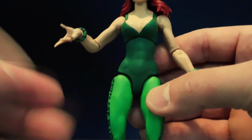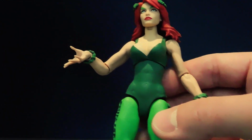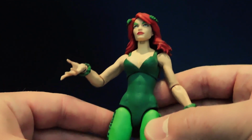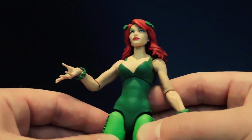Her hips kick out this far forward, about this far back, and out to the side about this much. She had a thigh swivel joint right about here, but I absolutely hate those joints. I think they break up the sculpt way too much, so I covered over that with Milliput epoxy, and I sanded it down so it was smooth to get rid of that joint.